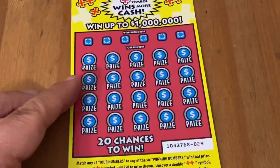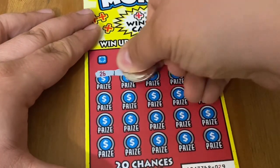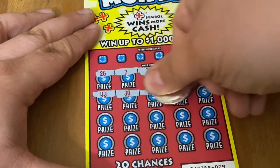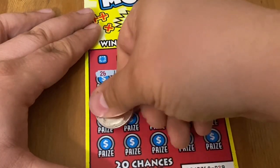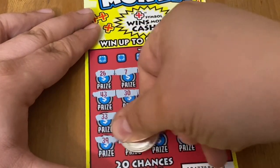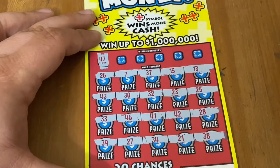And keep it going here. Ticket 29. Let's see if we can get back to back. That would be great. Maybe with a symbol would be even better. All numbers yet again. Let's see if we got it.